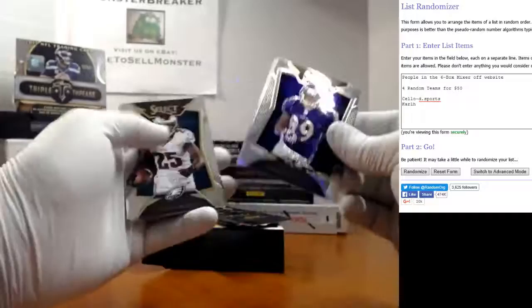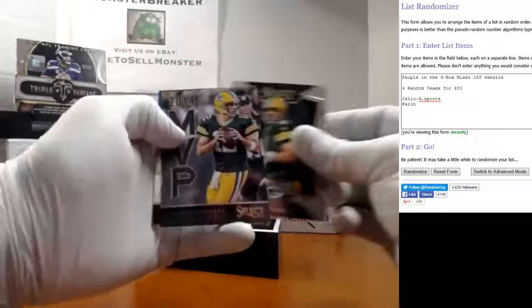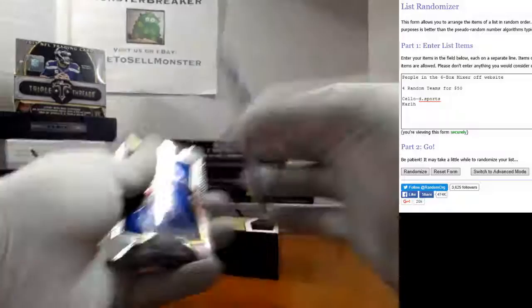Steve Smith Sr., prism for the Ravens. Aaron Rodgers, MVP, for the Packers. Autograph of Calvin Benjamin for the Panthers, number 25 of 99. Nice one for the Panthers.